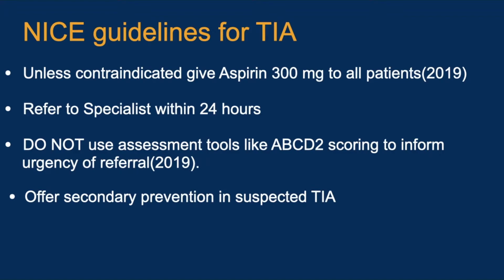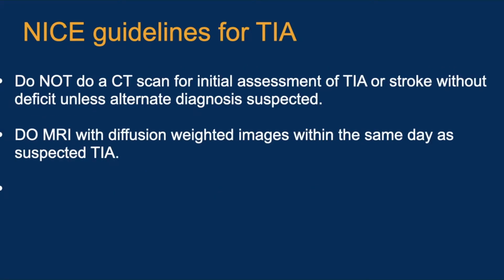Unless contraindicated, we give aspirin 300 milligrams to all patients. We refer to a specialist within 24 hours. We do not use assessment tools like ABCD2 scoring to inform urgency of referral. We offer secondary prevention in suspected TIA.